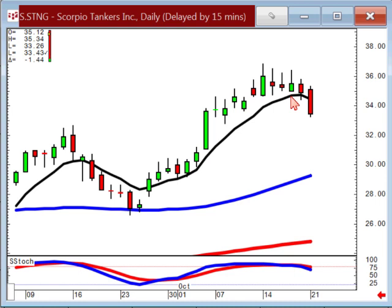Now, remember our basic rule is you hold on to a position until you see a sell signal and a close below the T-line, or you start seeing sell signals. You can always take some off the table and go find another chart that looks like this.